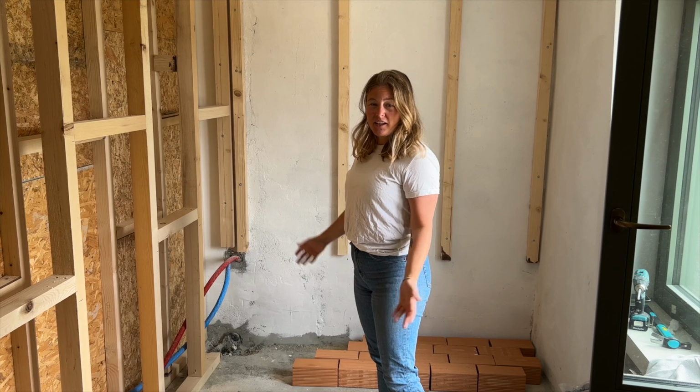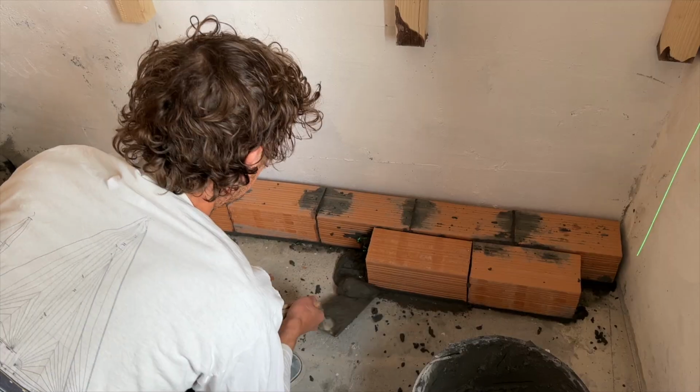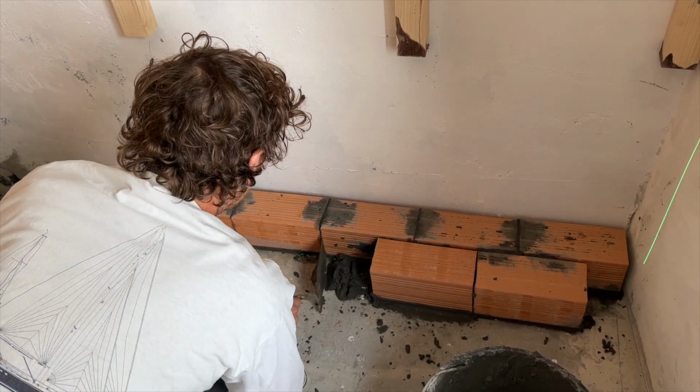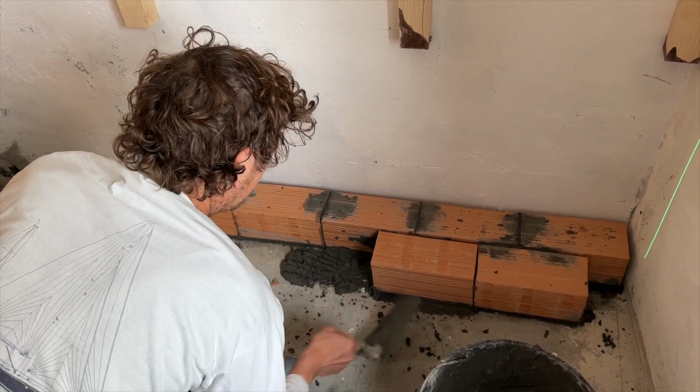And on top, tiling. On top, tiles, and we're going to use the same terrazzo tiles as we have in the other bathroom. So we're doing everything in the same style, but this will obviously be a bigger and hopefully slightly more impressive bathroom. Yeah. This is like tiling, but with very thick tiles.